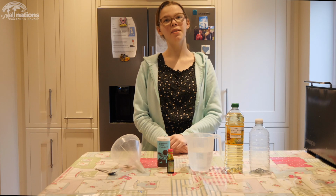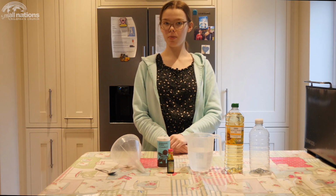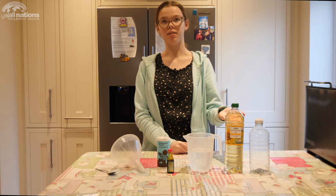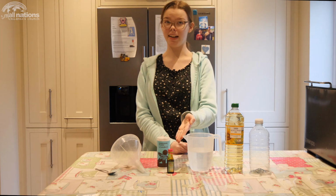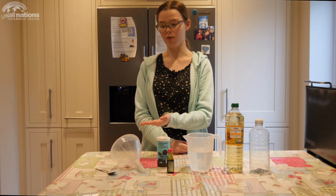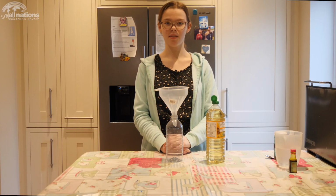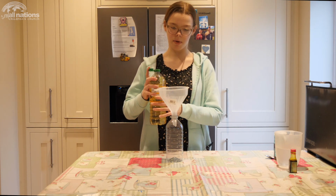Hi guys. This week you're going to create your very own lava lamp. What you would need? An empty bottle with its lid, some sunflower oil, water, food colouring, any colour you like, bicarbonate of soda, a funnel and a spoon. Let's begin. First you get your sunflower oil and pour it into the bottle about halfway.